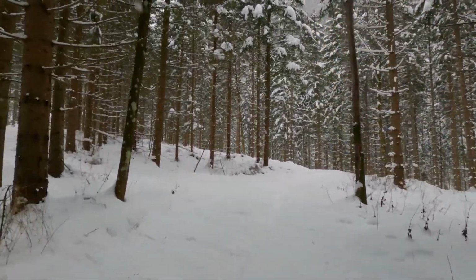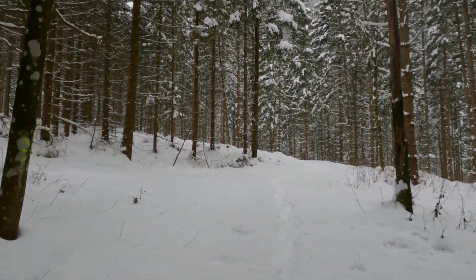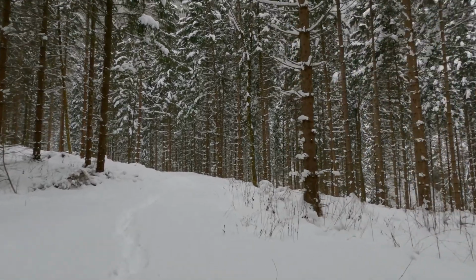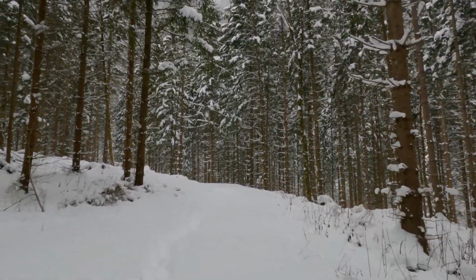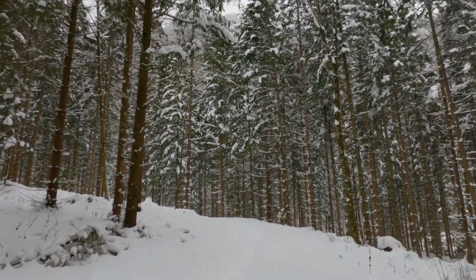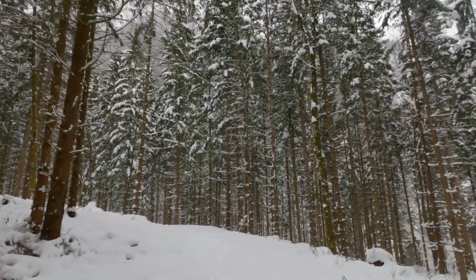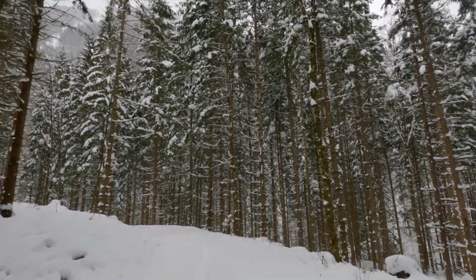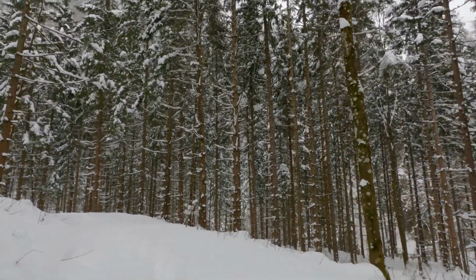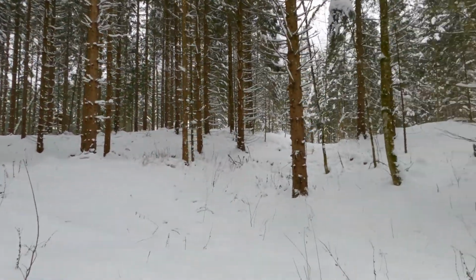The forest road has ended for me, and the snow is deeper here. I had taken off my snowshoes, but probably I'll put them on again just after a small bridge which I have to pass. Look at that small bridge. It's completely covered by snow.